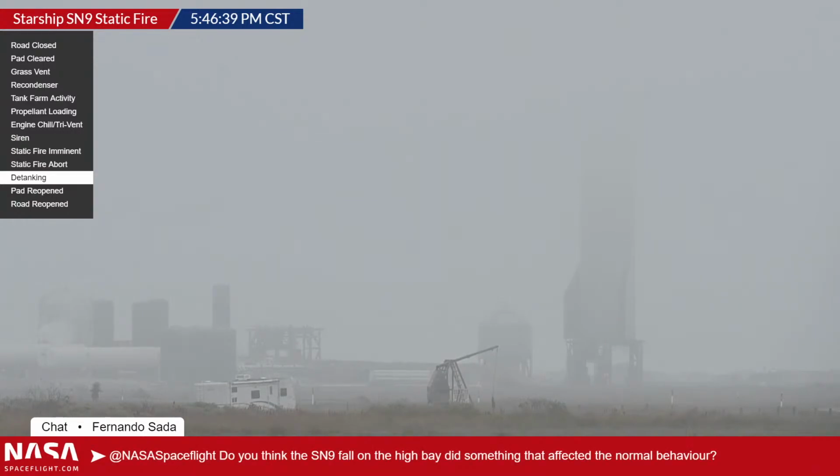Do you think SN9's fall in the high bay could have affected its behavior? I don't know for sure, but I think at this point it must be something else because they've tested it so many times. I think any hiccups related to the fall would most likely be out of its system right now, and I'm sure they thoroughly inspected it after the fall too. So at this point it's probably some problem they're just not aware of.